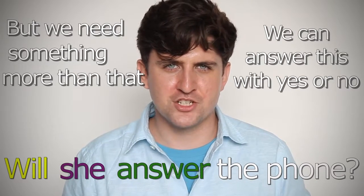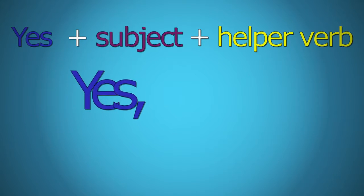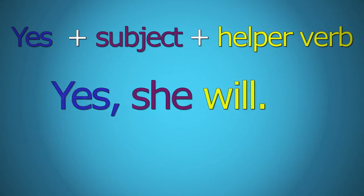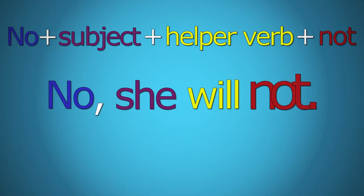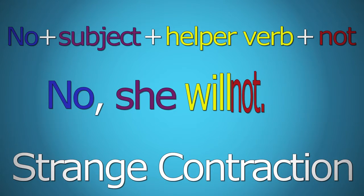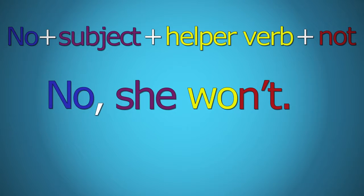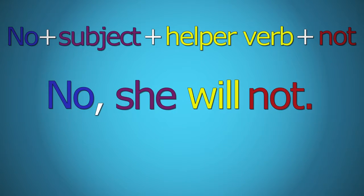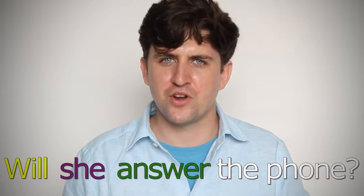But we need something more than just that. To answer this question, we use yes plus the subject plus the helper verb. So yes, she will. If we answer with no, we have to use not. So we say, no, she will not. Now, will and not can be put together to form a contraction. But will and not make a very strange contraction. It's not willn't, it's won't. So, no, she won't. Will and not together form the contraction won't. No, she won't.